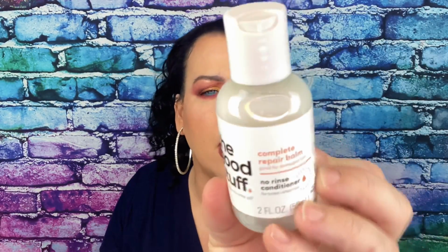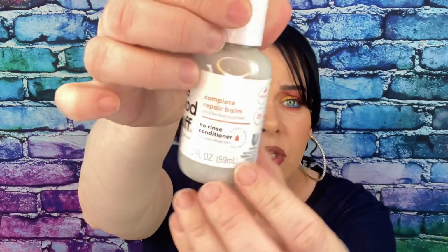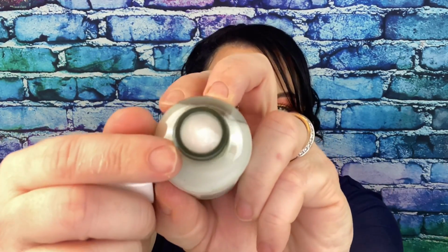All right, so then we have, this is from The Good Stuff. This is a complete repair balm. This is a no rinse conditioner, so a leave-on conditioner. And it's actually filled to the top, so you'll definitely get a few uses out of this. Oh yeah, look, it's filled up right to the top. It smells okay. I don't smell that much of a scent, but with a leave-on conditioner, you don't need a lot. I like to use these just for the ends of my hair. All right, so I'm excited for that.